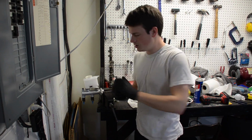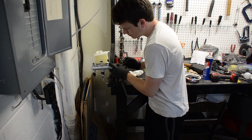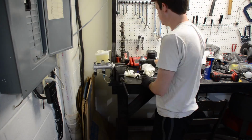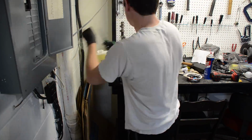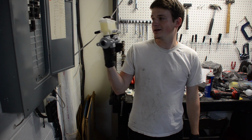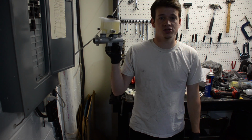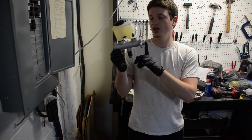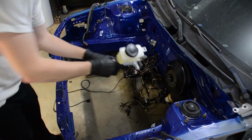Alright, so I got DOT 4. That's what we're going to use in the Escort. Alright. Done. This is one bench bled brake master cylinder. In my opinion, they should ship it with the fluid in it already bench bled because it's such a pain to bench bleed them. And when you think about it, I really just did all that because I think this is cleaner than the old one, and it's new, so it's got to be more reliable, right?